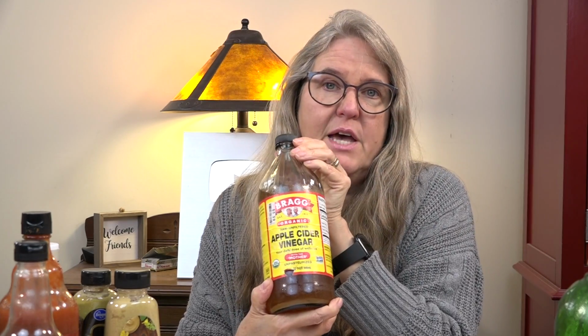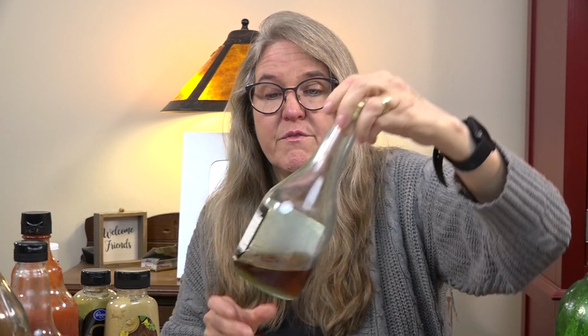Here's an idea of vinegars that you might want to think about. Apple cider vinegar. Of course, you have traditional white vinegar. You also have balsamic vinegar, which I generally have on hand. White wine vinegar will take you a whole long way in the realm of adding flavor to your cooking.